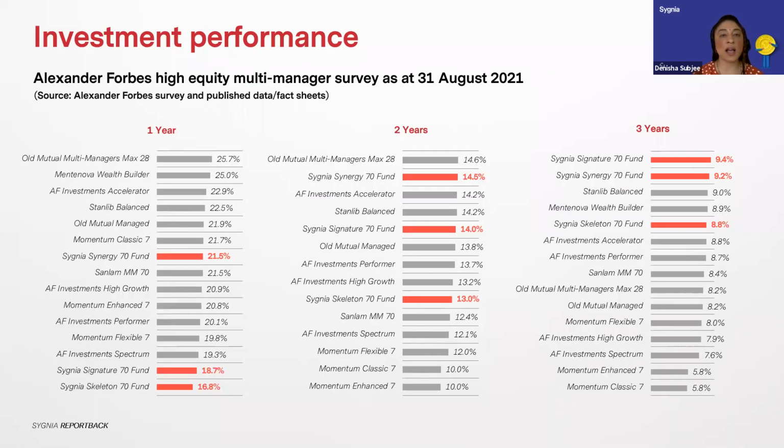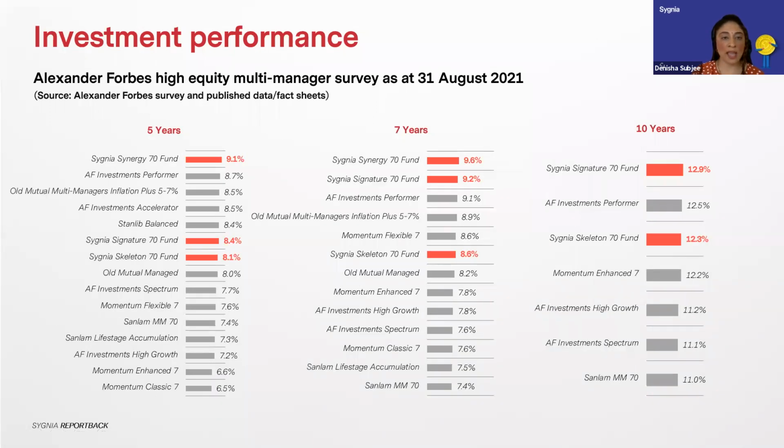And then considering the high equity range of the survey, so this is where the 70 funds feature, Synergy 70 at 21.5%, Signature 70 at 18.7%, and then Skeleton 70 at 16.8%. Over 2 years and 3 years, our funds consistently are able to outperform some of the peers. And then if we look at that longer term track record, 7 and 10 years, once again, Synergy and Signature at the top, and over 10 years, Signature and Skeleton outperforming most peers.